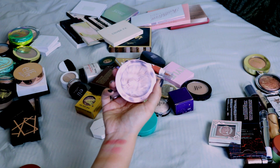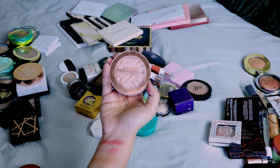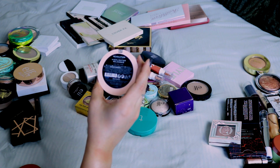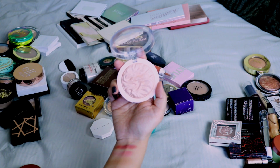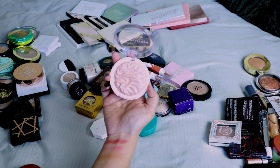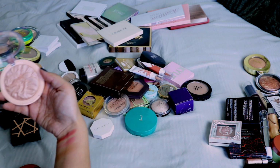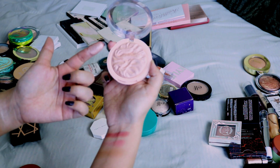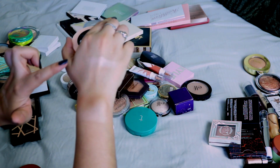Okay, up next we have this Revolution. What is this called? Revolution Beauty, Beauty Revolution, Makeup Revolution, I don't know. But this one is the highlighter Reloaded in Just My Type. Oh my gosh, this highlight is beautiful. I just recently picked this up and I have not been able to put it down. It has topped pretty much every single highlight that I have. It is the most beautiful. Oh my gosh, I don't even know how to explain it. I wish you guys could see it in person.